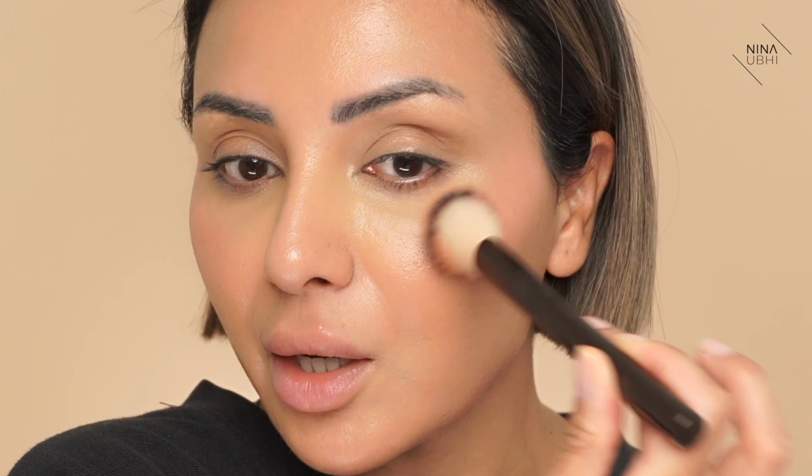See how I'm applying it higher? This is going to help to lift the area. So it doesn't drag everything down, it actually takes your eye up. So it's just got that really nice lifting effect to it.